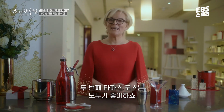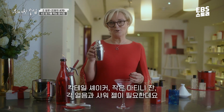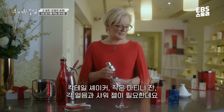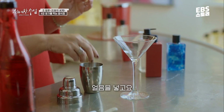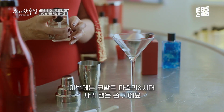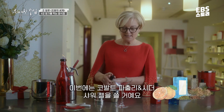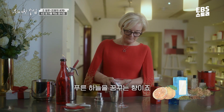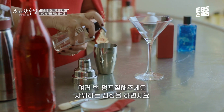We're now going to move to the second course of tapas. This is always everybody's favourite one. It involves a cocktail shaker, a little martini glass, an ice cube, and shower gel. So we're going to pop the ice cube in. This time we're going to use a cobalt patchouli and cedar, so that's the blue sky dreaming fragrance, and give it a really good several pumps.